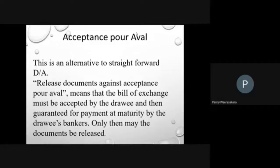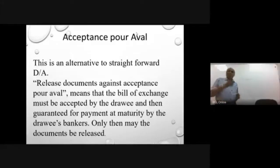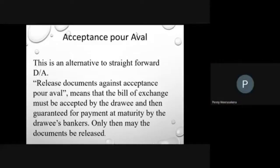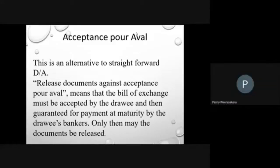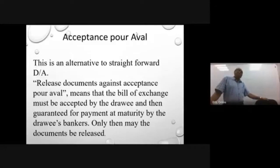Do you mention "accepted" like that itself, or do you just say it's been accepted? Very good question. Very valid questions. From which bank? NTB. Right, a very valid question.